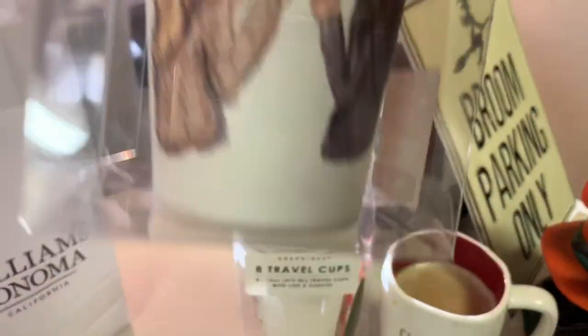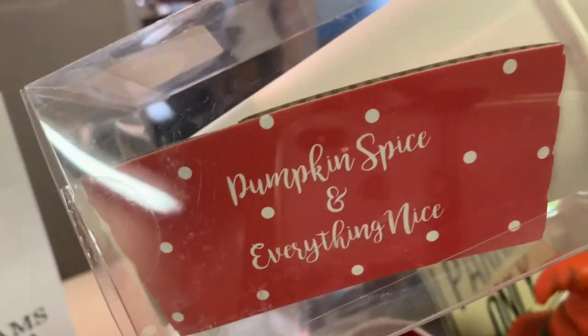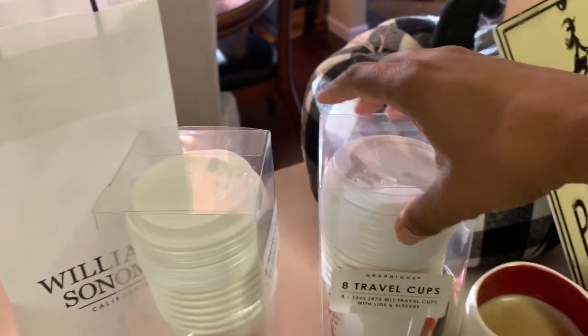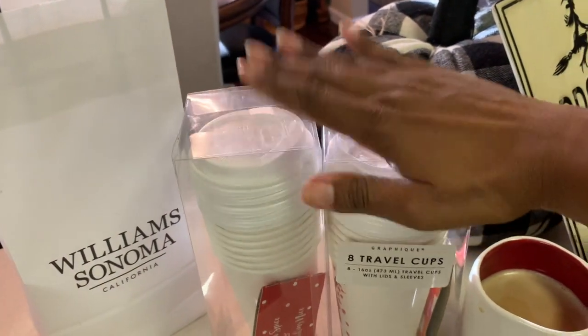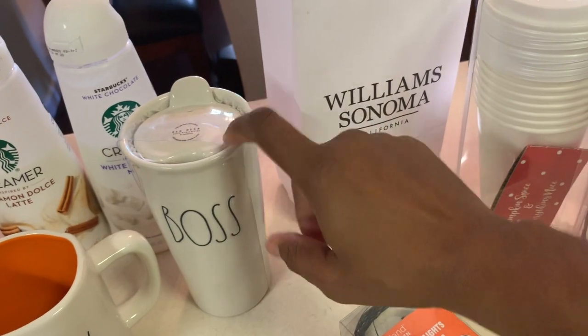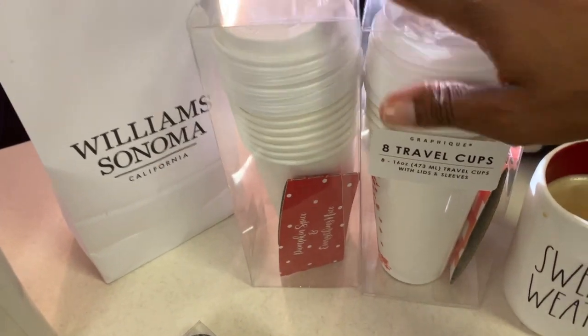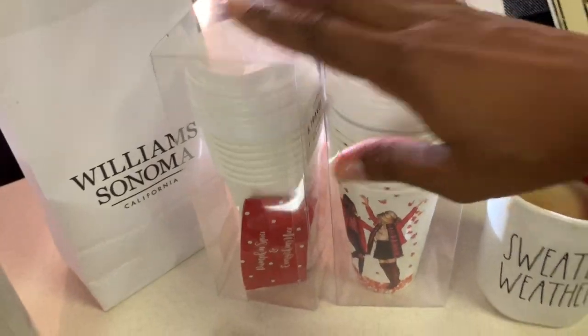I don't know if I'm saying that right. I love these. And then, where's the sleeves? Sorry, that glare from the sun. Pumpkin spice and everything nice. So I've got lots of disposable travel cups that I will use in the morning for coffee, because going to work, I don't like to use always these because they break so easy. So I'm trying to save on those, and I still want to be cute, but I grabbed these.